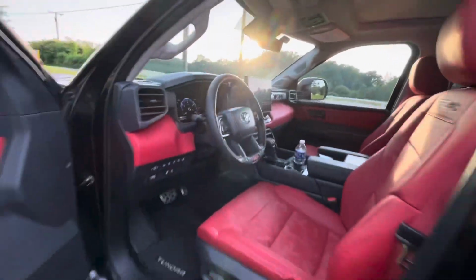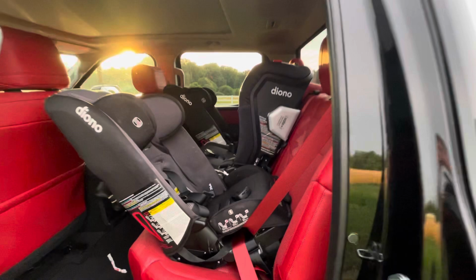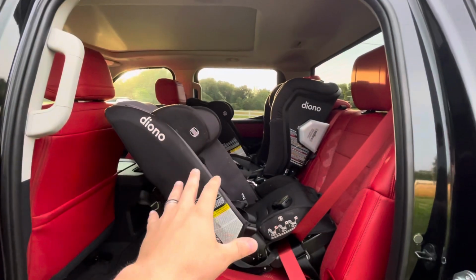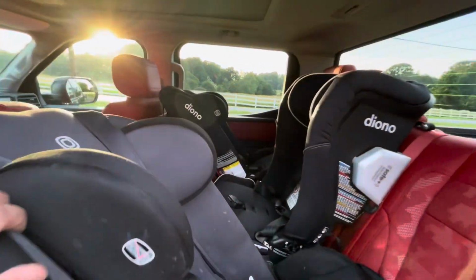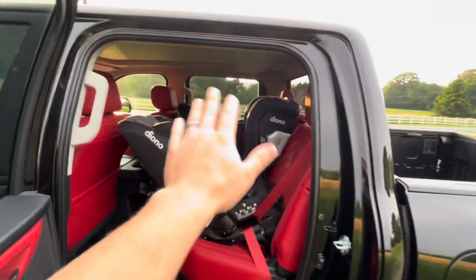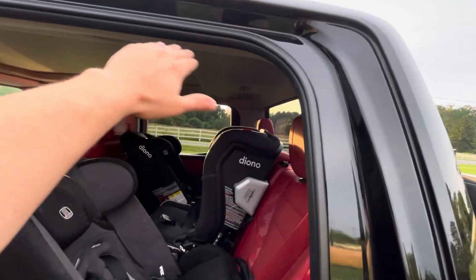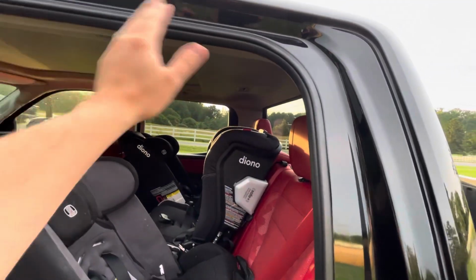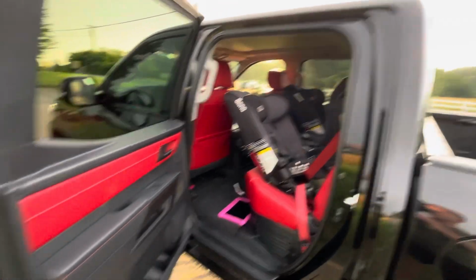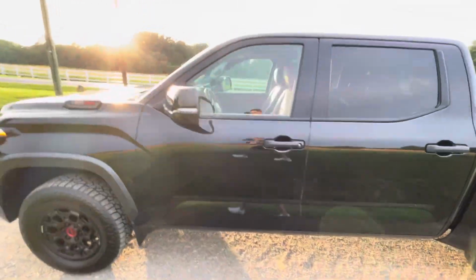Let me show you. This is what 3 large children's car seats look like in the back seat of this 22 Tundra. And like the point I was trying to make earlier, I probably didn't do that good of a job, is you have so much headroom coming in and out of it. Sometimes they'll kind of close up right here. It goes all the way to the end and opens up. So I think you have plenty of room back there.